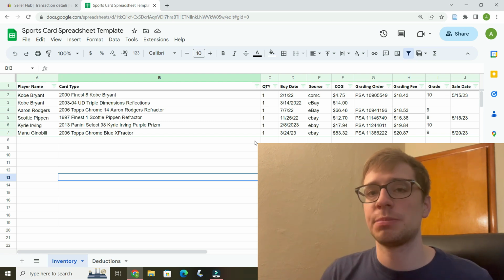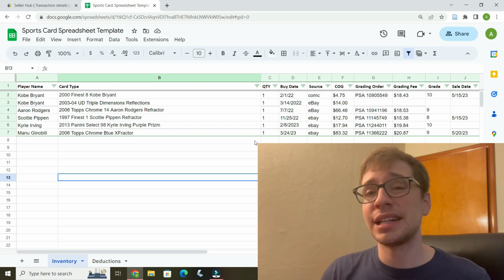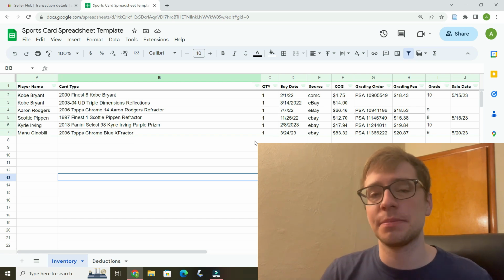This is one that I hope is pretty helpful. It's pretty simple and straightforward, hopefully, but it's a topic that I've wanted to touch on for a while, which is how to track and document your sports card sales and purchases.